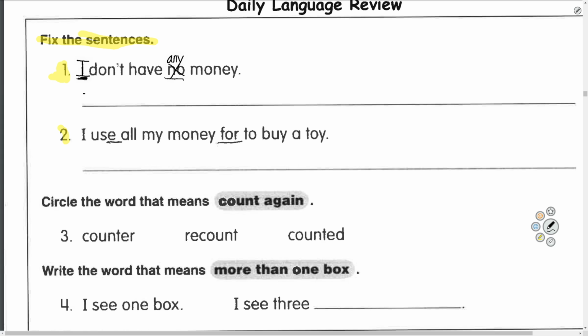So we'll write it on the line. I don't, apostrophe, have any, make sure Y goes under the line, any money. Period. I don't have any money. Number 2, I use all my money to buy a toy. Uh-oh. I use all my money to buy a toy.